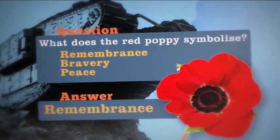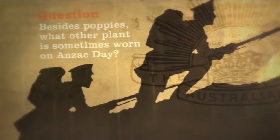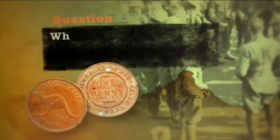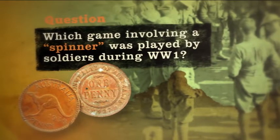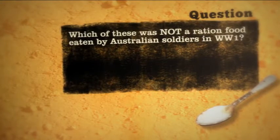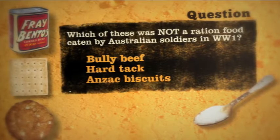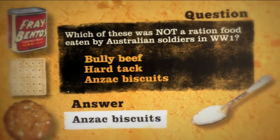The answer is remembrance. Question 8. Besides poppies, what other plant is sometimes worn on Anzac Day? The answer there is rosemary. Question 9. Which game involving a spinner was played by soldiers during World War I? And that one is 2 up. Question 10. Which of these was not a ration food eaten by Australian soldiers in World War I? Was it bully beef, hardtack, or Anzac biscuits? The answer to that one is Anzac biscuits.